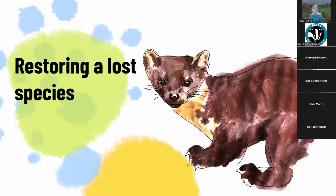So that brings us to, how on earth do you bring back something that's been gone? And something like a pine marten that's been gone for over 100 years is out of people's living memory, and that can be quite challenging. People have forgotten how to live with pine martens. They're not something they're used to seeing in their landscape. And also, habitats have changed, and things are maybe not quite as they were, maybe better in some ways than when pine martens went.